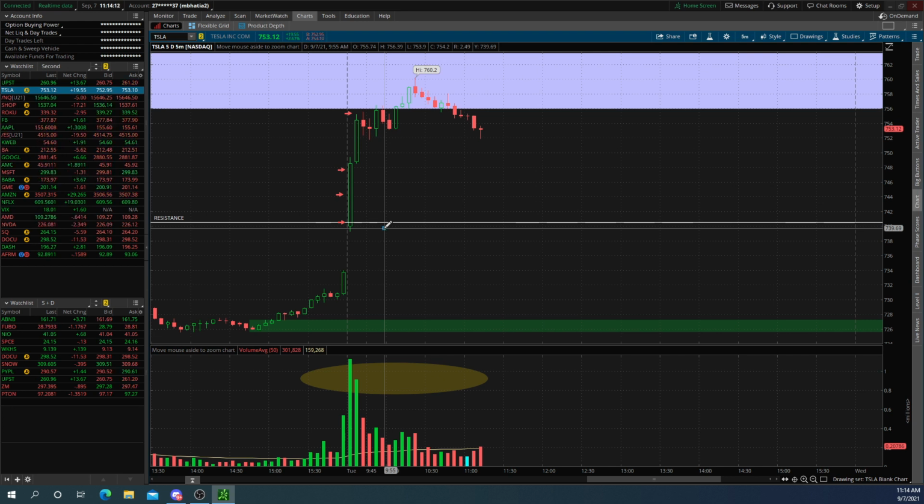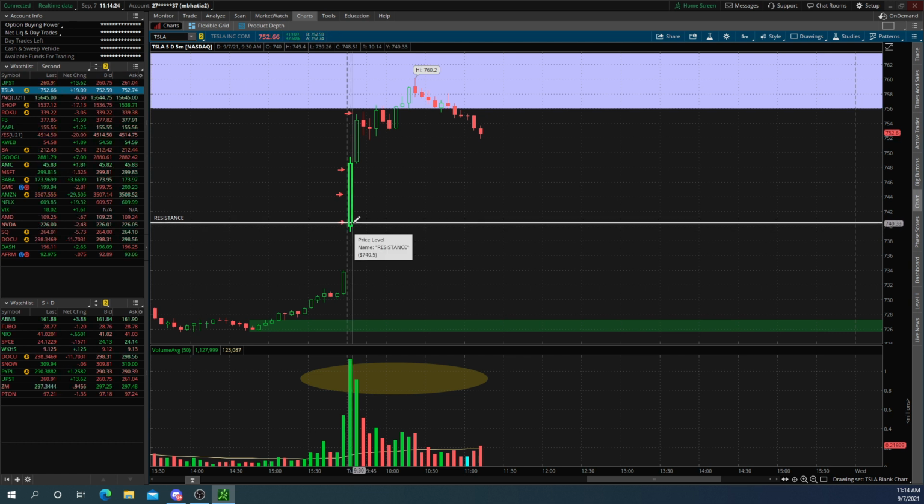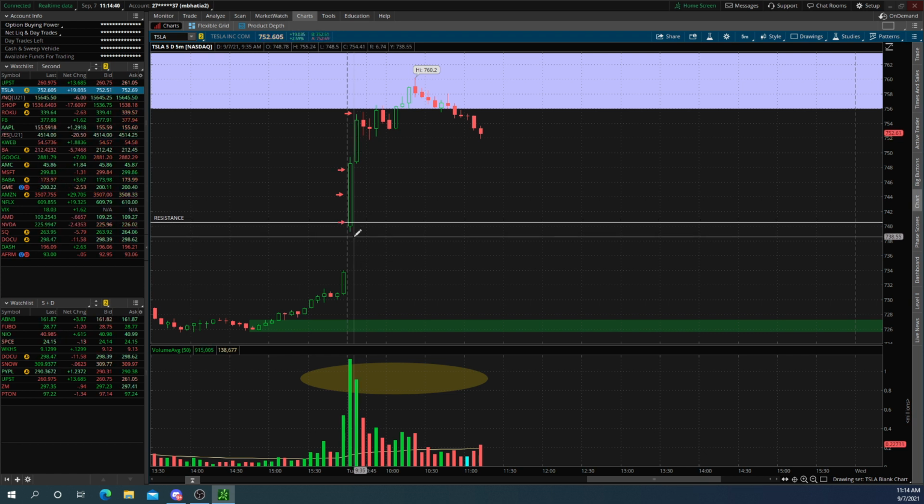A couple of people asked me what my stop would have been. My stop would have been if Tesla in a 5-minute period failed to close above 740.5. So yes, we did break above 740.5, but if for some reason buyers failed to hold value above the 740.5 level, I would most likely wait for a 5-minute candle close. And if that 5-minute candle failed to close above 740.5, I would exit my position for a loss. So in terms of risk to reward, I probably would have risked close to 150 on this trade, and in return I made 800. So risk to reward, this was very good as well.